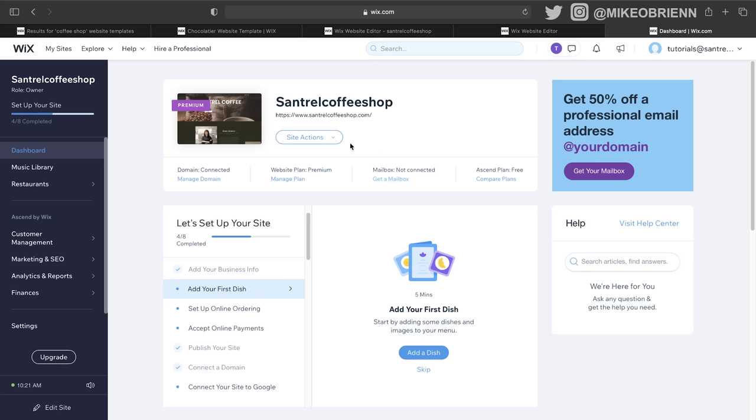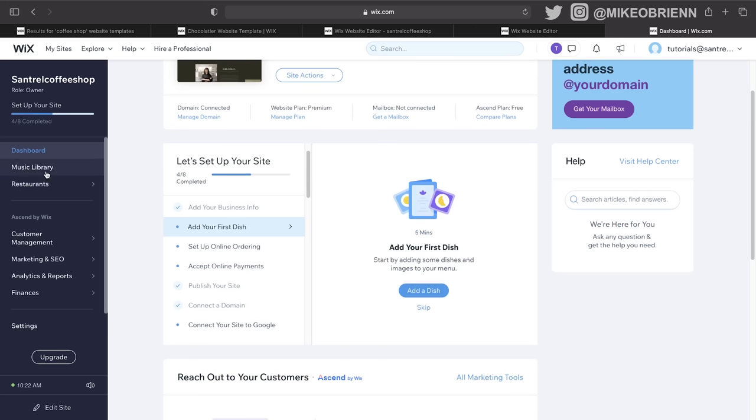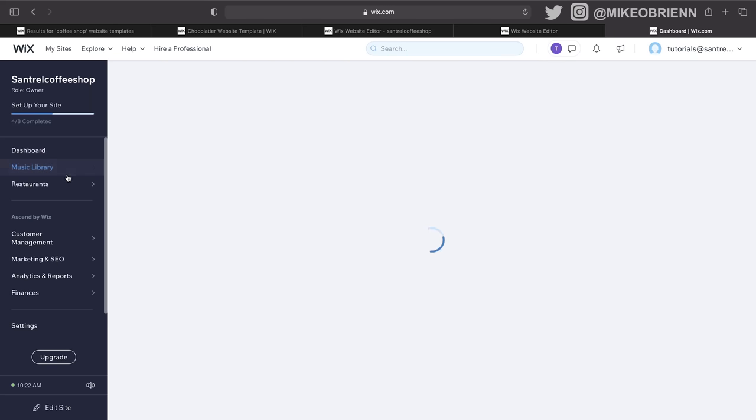Then we have the Ascend plan. Right now we're on the free one, but you could upgrade that as well. And that'd be a great way to access some of the more advanced marketing tools, the email marketing, a lot of that stuff. But other than that, in the middle, there's not a whole lot of really exciting stuff here. There's going to be a couple things that are different from website to website, some things that are kind of a checklist, other things you should do.